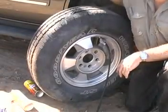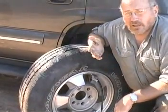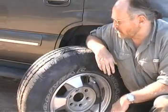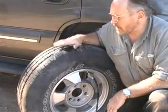Well, it fixed it. At least it's patched for now. I know that if I start to drive on it, it's probably going to change the geometry of the tire again after a little while. But I do have a repair in there.